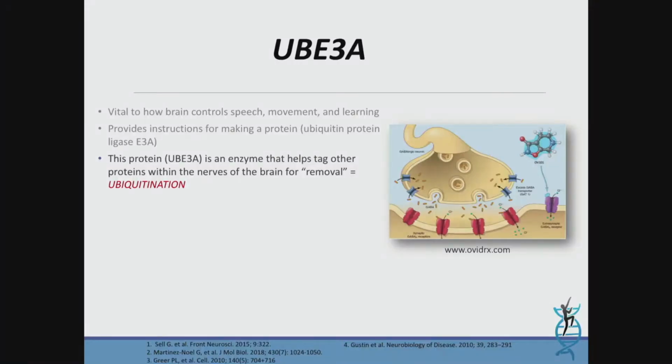It's making the UBE3A protein. That protein is vital to control body movement, to control learning, memory, speech. It is very vital in the functions that our neurons need in order to control the rest of our body. And so this protein is essentially an enzyme, and that enzyme tags other proteins. And by tagging other proteins, it tells them, you need to go in the garbage, you need to stick around. So it really is a messenger to say, we need a little more of you and a little less of you.